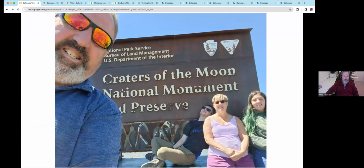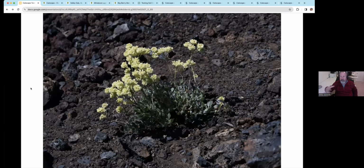And now let me talk. I have another story about the importance of plants, and I don't normally do this one, but I want to talk about it. This is Craters of the Moon National Monument, and my family just took a little trip there. It's in Idaho, and Craters of the Moon is, as you can imagine, an unusual area. It looks kind of like a moonscape, but there are a lot of native plants there, so it's a very interesting place.